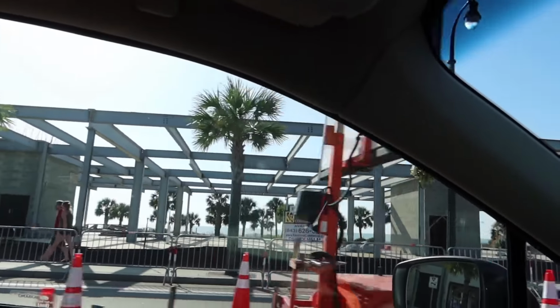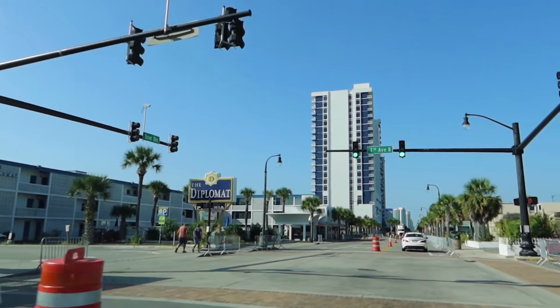See the ocean through that construction there. The Diplomat.